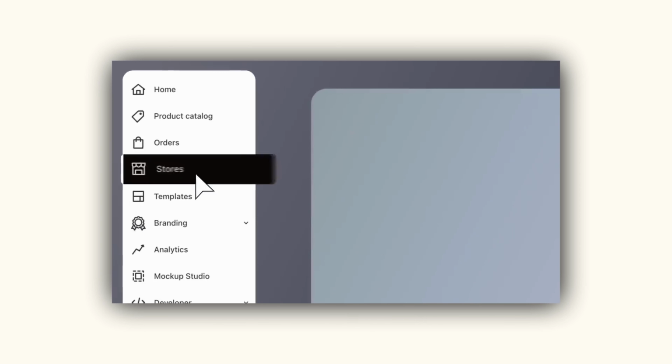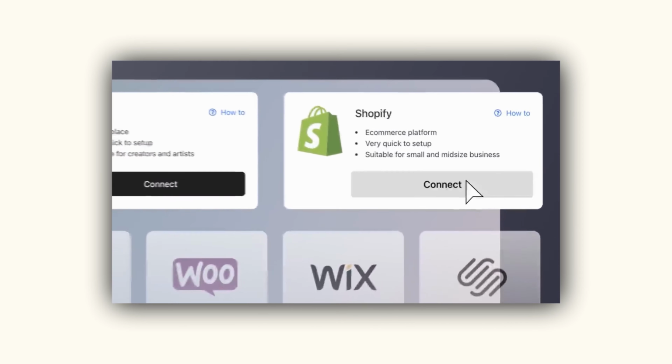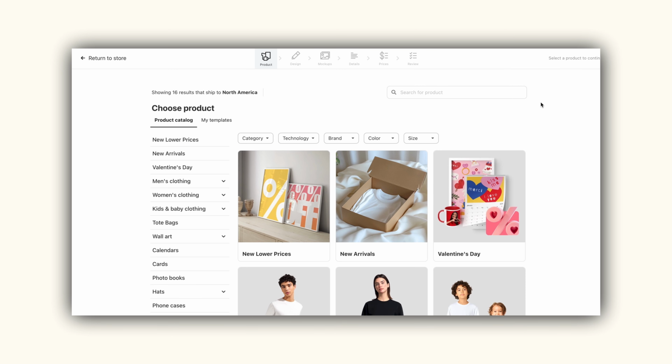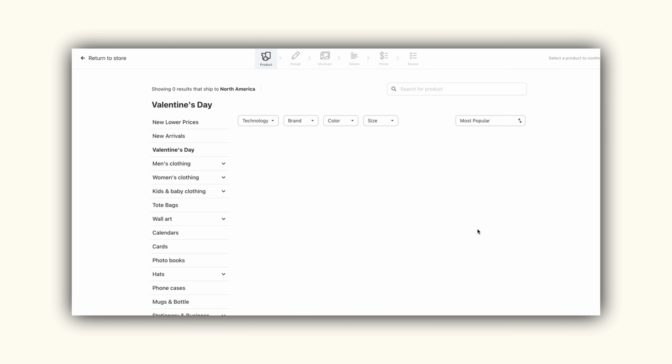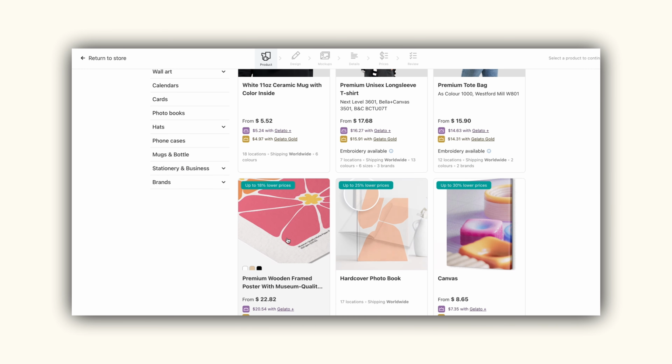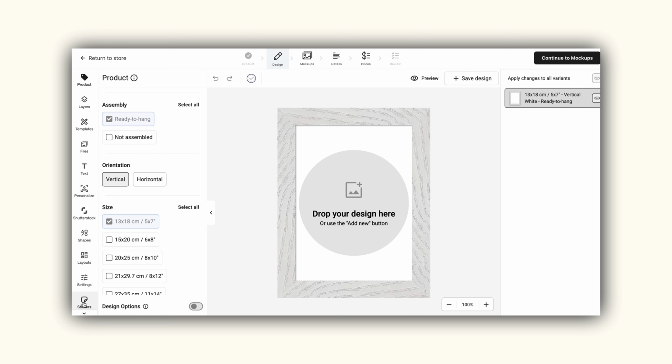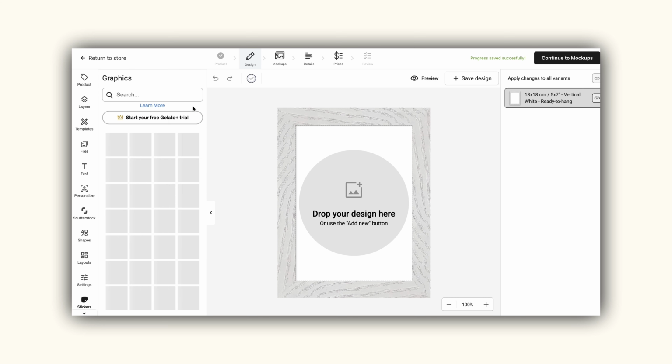You want to log into your Gelato dashboard, then click on your stores and make sure you have your Etsy store linked, which is pretty easy process to do. Once you have that, you can click add product and add a single product. For this demo, we're going to do wall art, but the process is the same for everything else. Now, since we're doing a Valentine's Day themed store, I will add a design that fits the Valentine's Day spirit, but this could be any design that you'd like to sell.